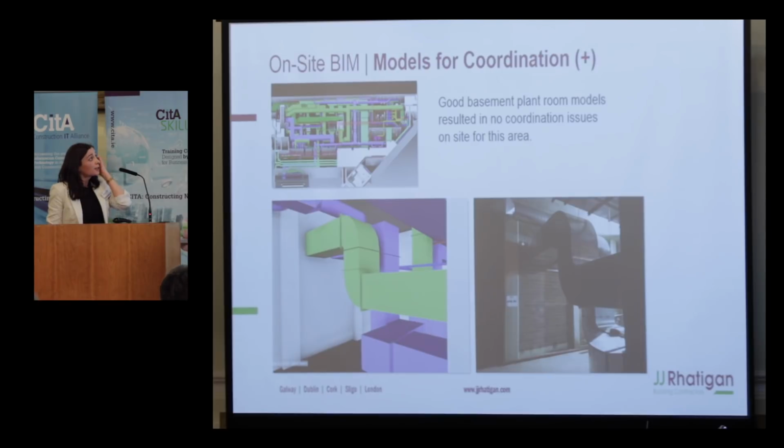The coordination has worked really well. Actually, one particular area is in the basement. We have a large, heavily serviced plant room. You can kind of make it out from the top image there. There's a lot of stuff going on there. And I was down on site last week, actually, speaking to the M&E services coordinator. Most of this stuff is installed at the moment. And he said that there's actually been no coordination issues whatsoever down at that basement plant, and attributes it largely to the really good work that had been done in the models, coordinating that before we get to site.